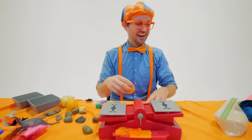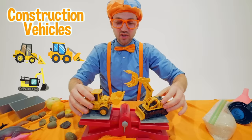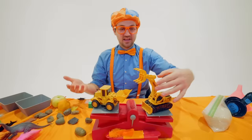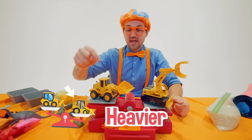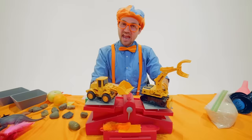Hey, do you know what else is really heavy? Yeah, construction vehicles are really heavy. Yeah, like this excavator or this front loader. Whoa. Huh. This excavator is actually heavier than this front loader toy.